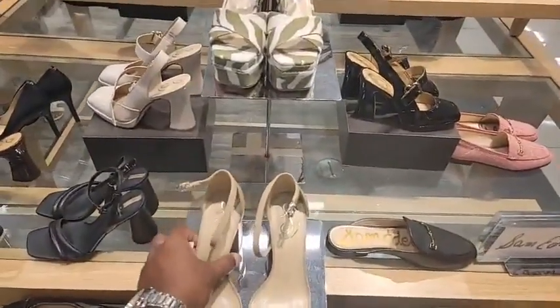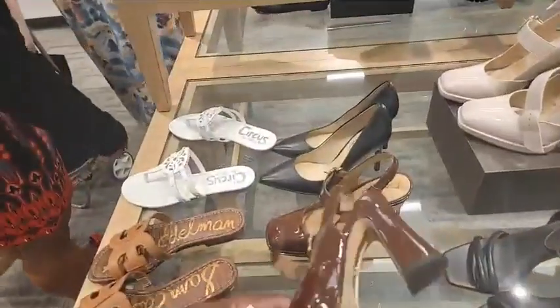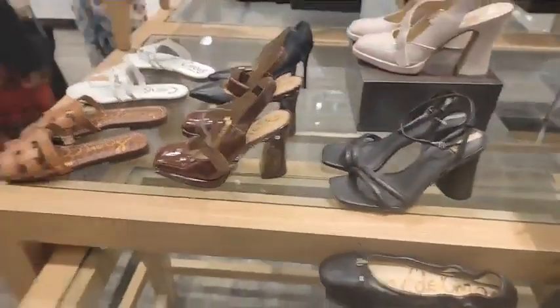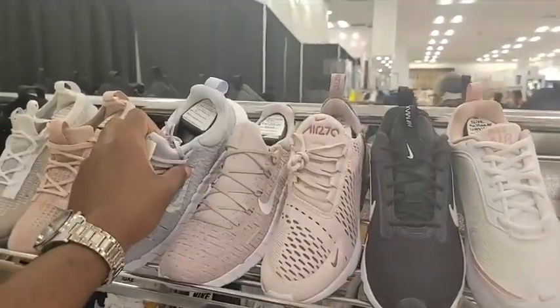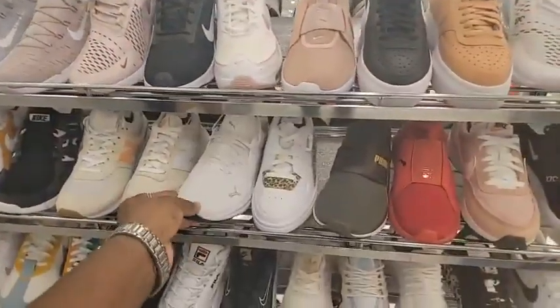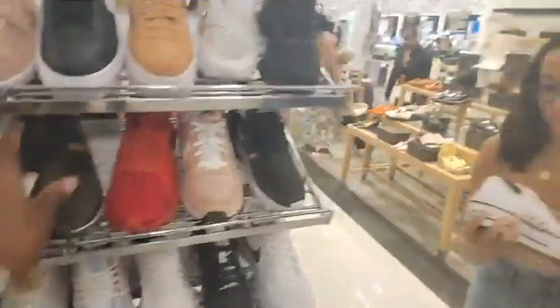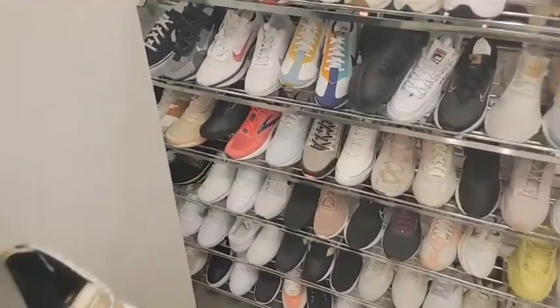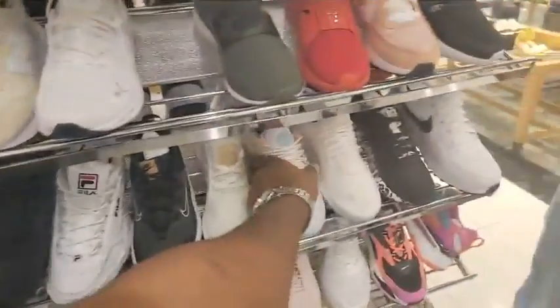Okay, so pumps, women's pumps. Let's see what's going on here. $140. So women's sneakers, all right? Nikes, $100, $85, $160. That's Puma. No, $65. Hey guys, sorry. See what we got here. Reeboks. How about size? Nike. These are nice.